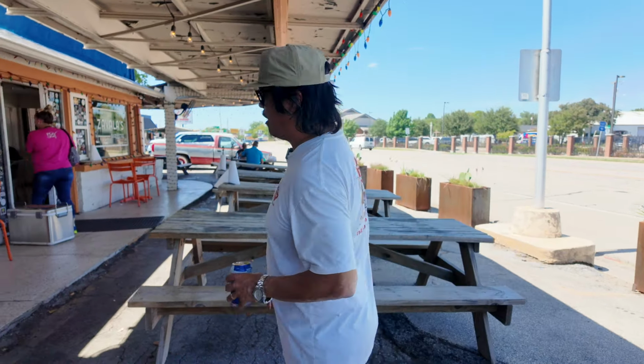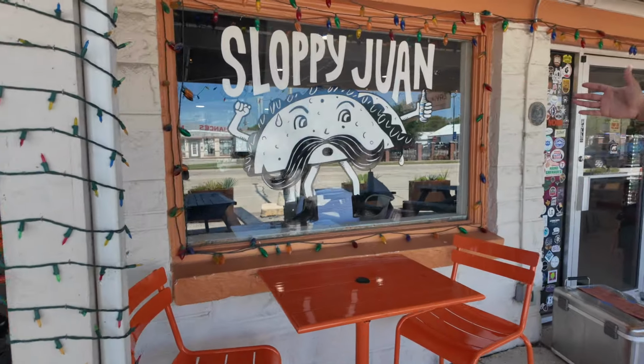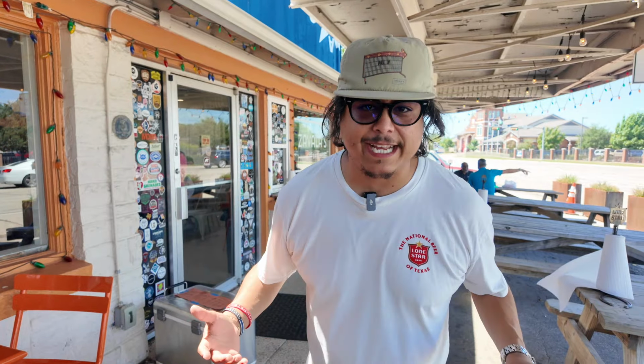And then of course we have our famous mascot, the Sloppy Juan. And who doesn't love a Sloppy Juan? Brisket, pulled pork, sauce in a tortilla, throw a little bit of pico, boom, blows your mind.